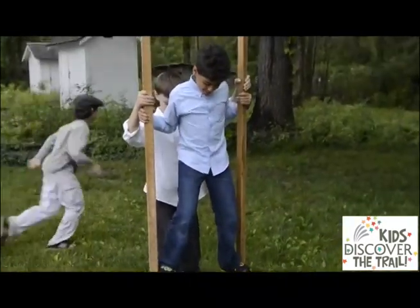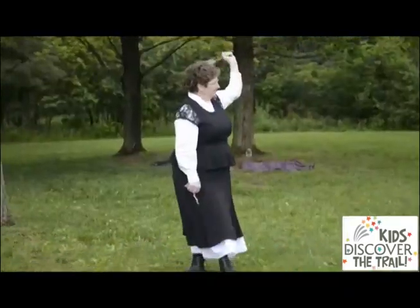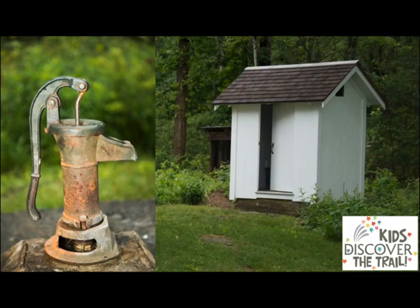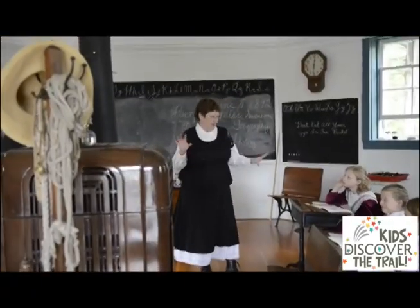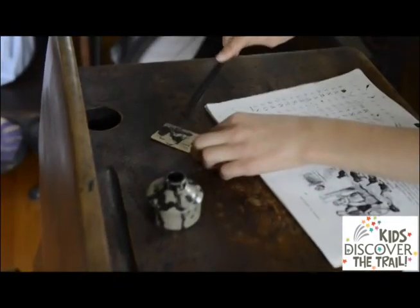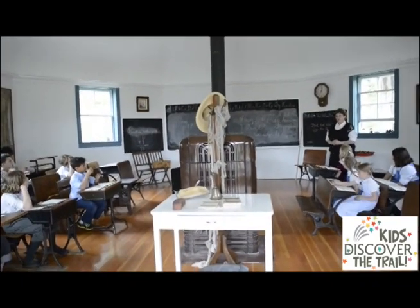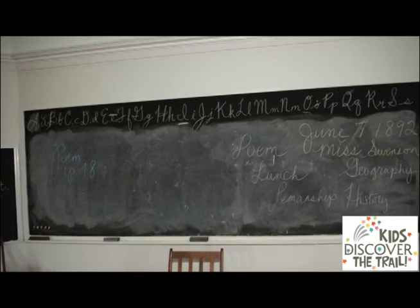This KDT experience is greatly anticipated by the students, who are transported back in time for this memorable school day. Complete with an authentic water pump and well, outhouses, and old-fashioned games played in the schoolyard. Lessons from the time period's curriculum are taught by a costume-clad teacher, and students learn the 3 R's and ink penmanship. Other activities include a spelling bee, poetry, nature studies, math, and reading and grammar lessons.